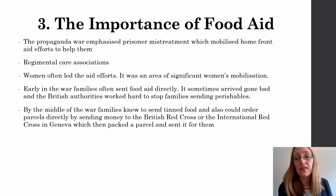And sometimes they would send individual things from home, they would send baked cakes, they would send pies, and they would try and send these things directly to give a sense of home to the prisoner. Sometimes cakes and tins did get there and were okay to eat.